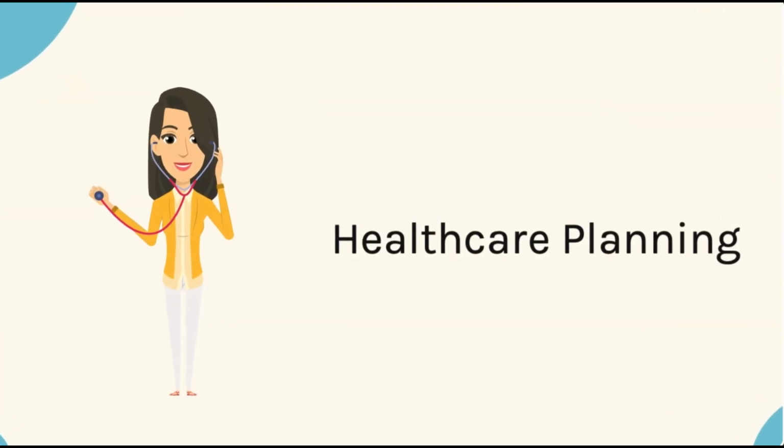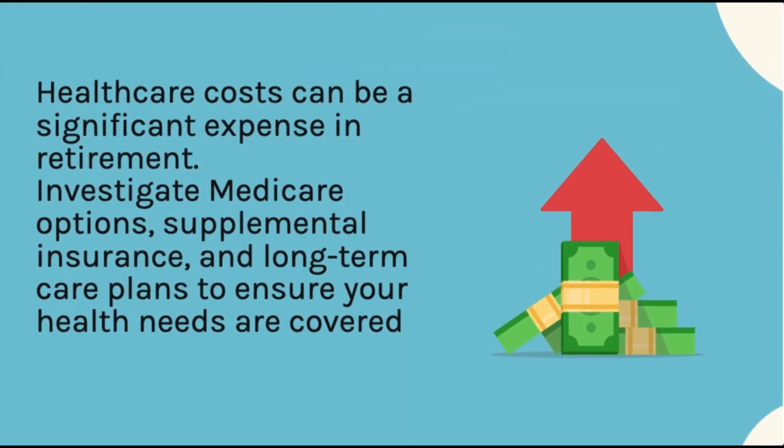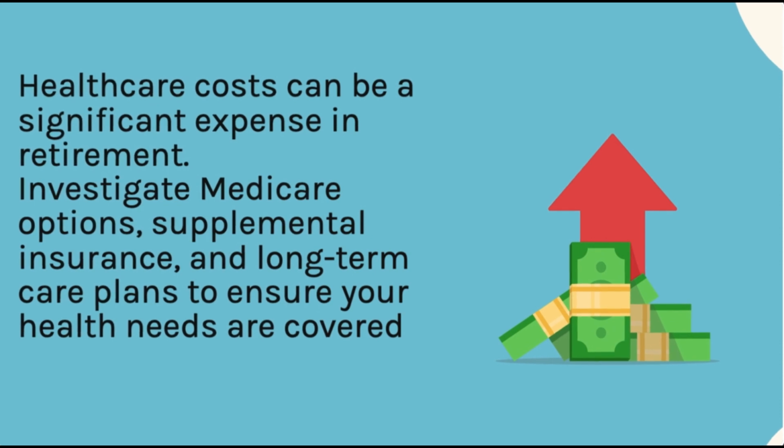Healthcare planning. Step 4. Prioritize healthcare planning. Healthcare costs can be a significant expense in retirement. Investigate Medicare options, supplemental insurance, and long-term care plans to ensure your health needs are covered.